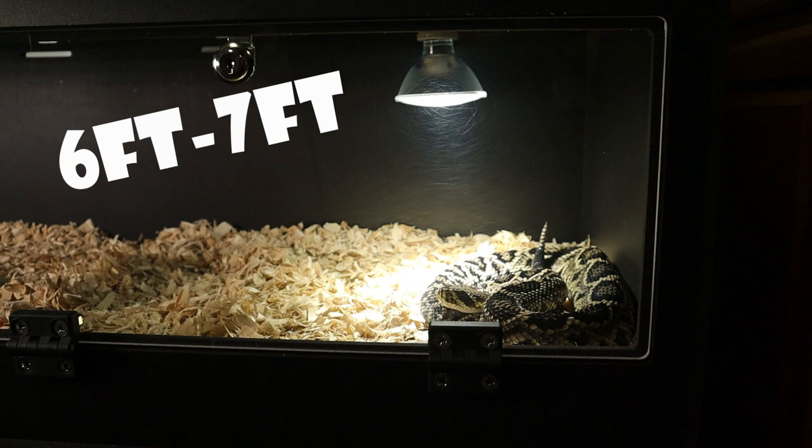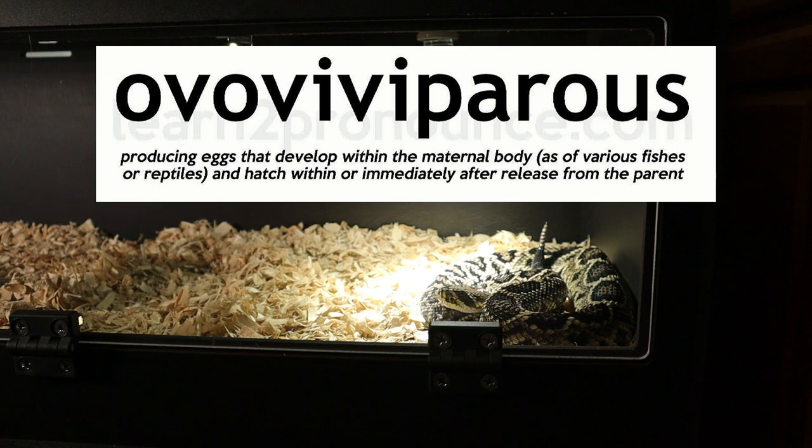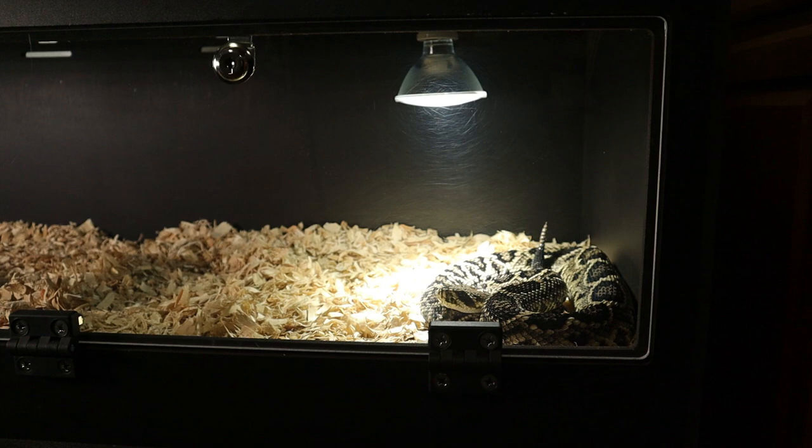Another cool thing about this snake is they are ovoviviparous, meaning that they like to internally incubate their eggs, and they hatch internally as well, and then they poop them all out as live babies. So this would be pretty cool if we can ever breed this guy right here.